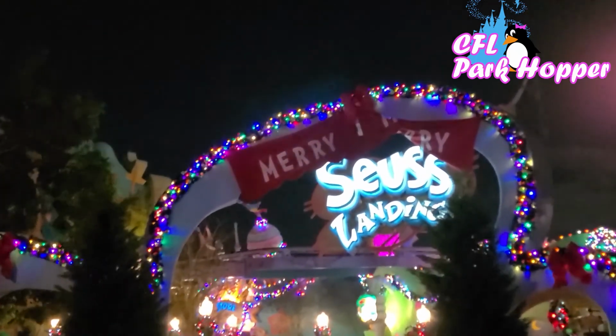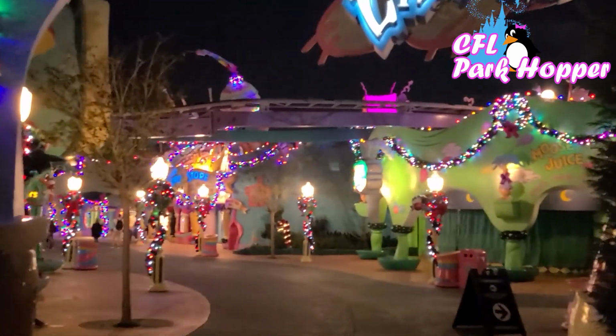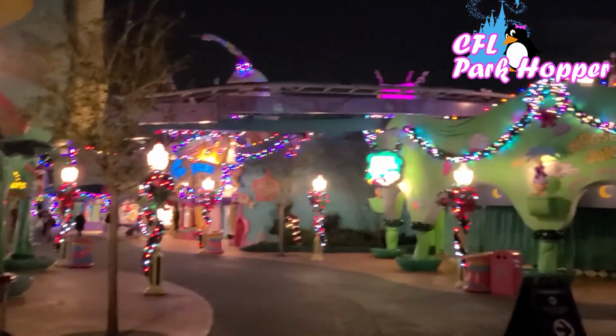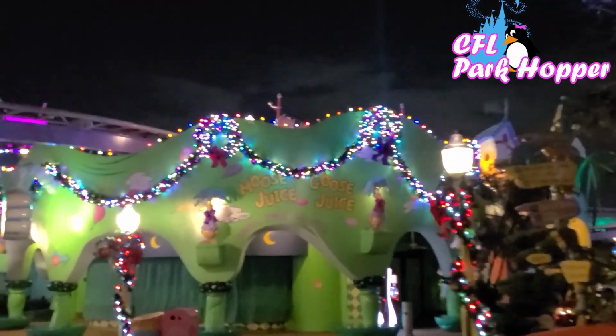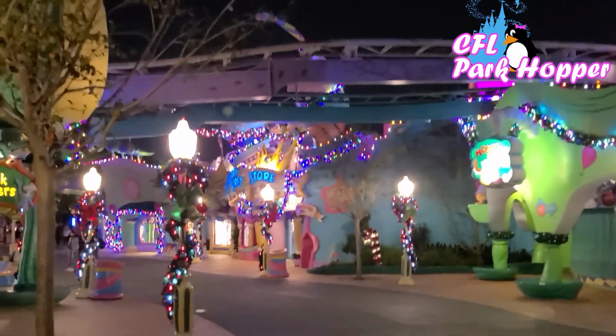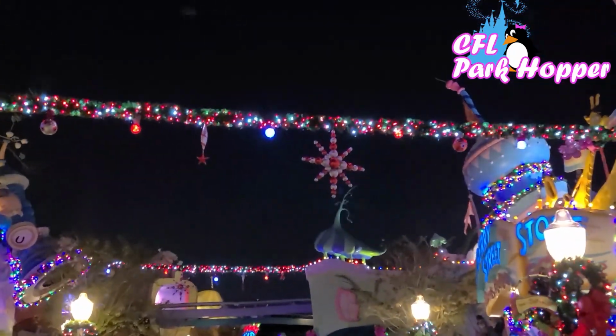All right, and now we're heading back into Seuss Landing. Such a merry, holly jolly, festive place. It is decorated so well. Check out all the lights. Let's stroll around. Love it.